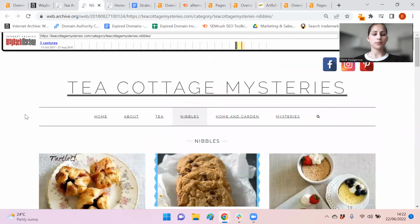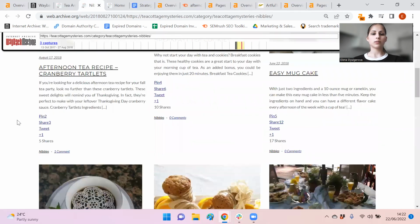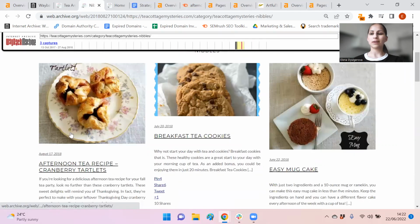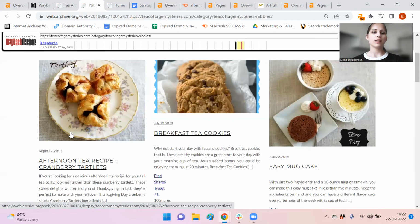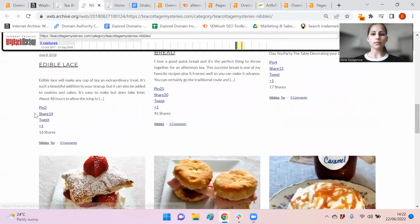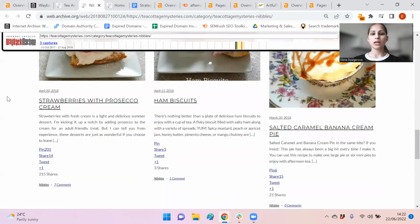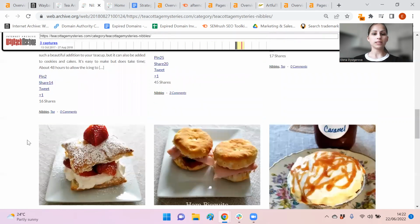Now going to the nibbles. Nibbles also means snacks. So when I was looking through these recipes, all of them were basically recipes that could go with your tea. So this was loads and loads of recipes. This is quite interesting. This is basically a scone. In the UK, a scone is kind of like a sweet biscuit. I'm not sure how it is in the US, but in the UK, scones are extremely popular, and they're eaten with freshly brewed tea. So loads of recipes that could go with your cup of tea.